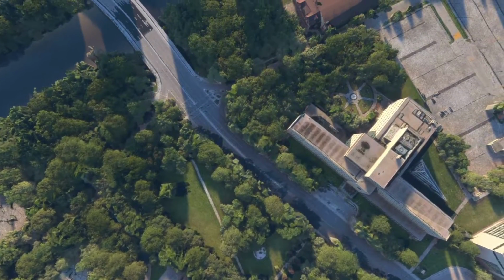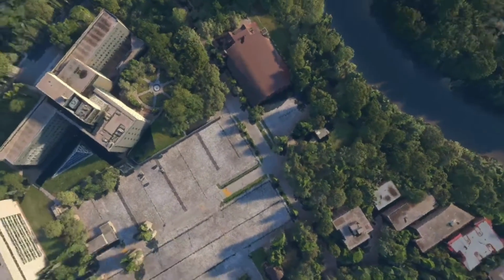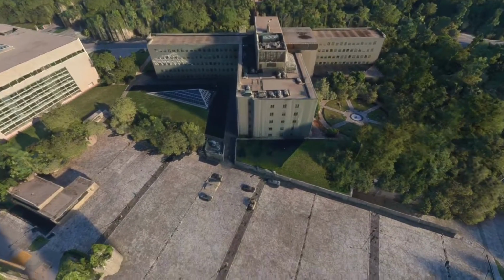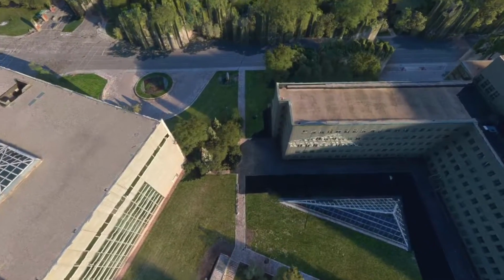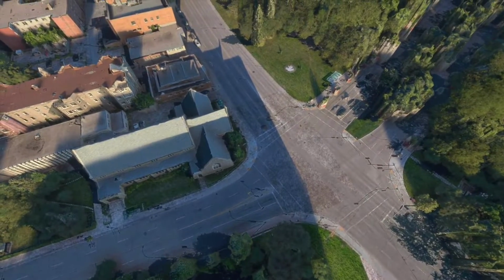Salt Lake City. Very soon after this, I went to Salt Lake City, as far as in the game is concerned, and there was crazy stuff there. Like, what is this? What direction is that pointing to? Because I'm in the drone, so I don't really know. Let's see. I think that's pointing west.